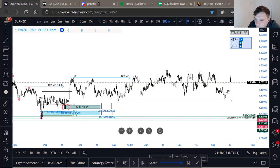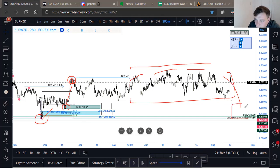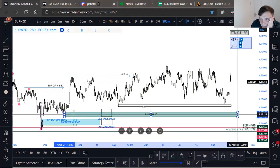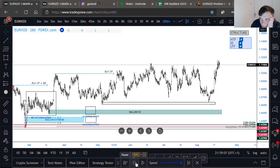There's cause. This is the cause and this is the effect. Effect being the new high. This is the cause and this is the effect. And this right now, we're printing a cause to come down into a demand zone as the effect to go up. And this will be the next cause and this will be the next effect. Does that make sense? So now this is back. We can't place a limit. We do have to wait for price to come back.